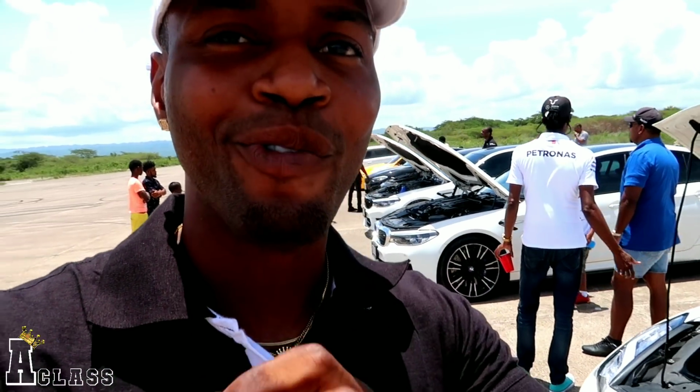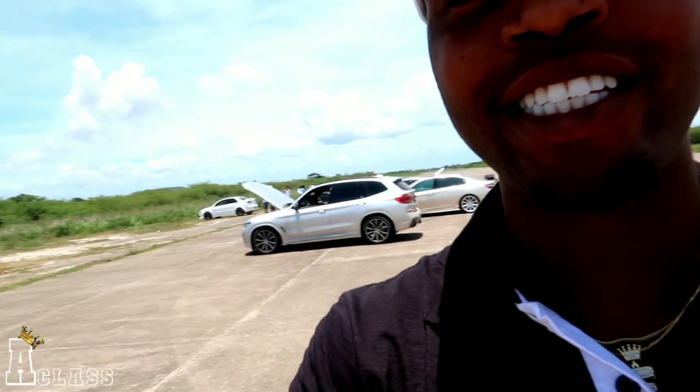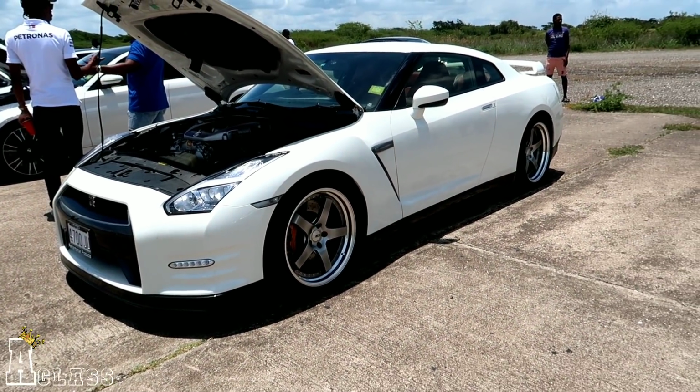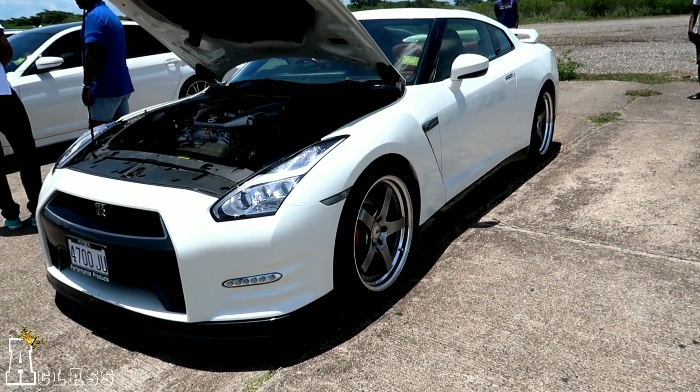All right, so guys, let's first take a look at some of the cars that are here right now. Show you what's going on, and hopefully you can understand what's about to go down at Vernon track today. So the first car we're looking at right now is the R35, the GTR. Nice machine.